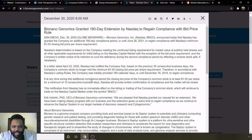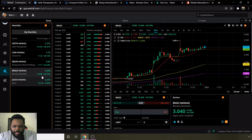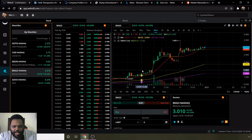it says if at any time during the compliance period the closing price of the company's common stock is at least $1 per share for a minimum of 10 consecutive business days, NASDAQ will provide written confirmation of compliance, and the matter will be closed. So they basically have to be above $1, which I don't think they're struggling with at the current moment, being at $3 where they currently are. So it's good news for the company as a whole.